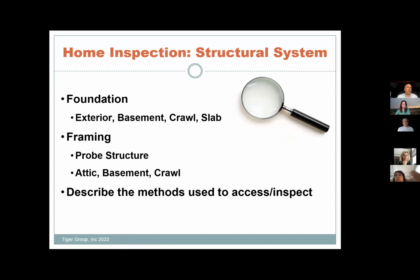Of course, we have to look at the foundation, a major structural component, exterior components, basement and slab crawl areas of foundation, framing wherever we can get to it and look at it. Usually that's attics, basements, crawl spaces. We are required to probe a representative number of those framing areas in order to see if there's rot, insect damage, etc.